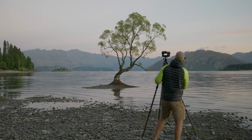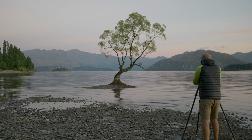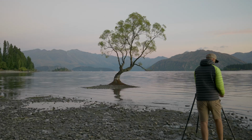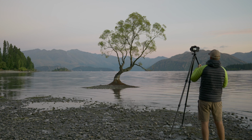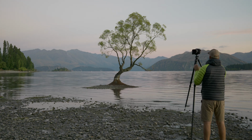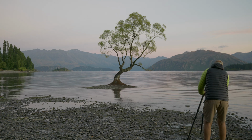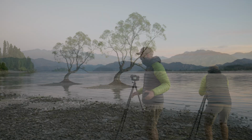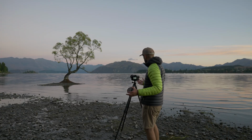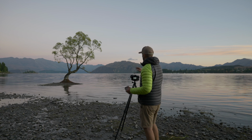Just need to move slightly to the right. Just need to lower the tripod a little bit just to make sure that we're getting none of that tree interfering with the water. So we've got the camera now set up in a panoramic mode. We've just adjusted the polarizer so it takes off some of the glare on the water.